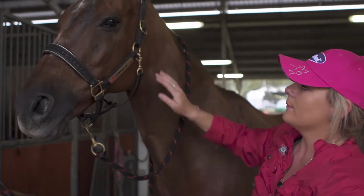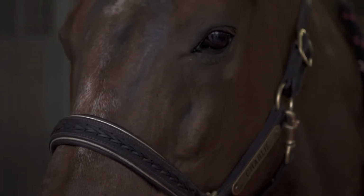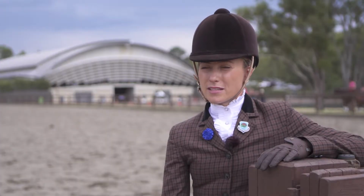The most remarkable thing was that the horse that I've got now, who's actually an older horse, he's 18, we haven't seen him look as good as what he did. His soundness even improved, just the fact that he could be out in the paddock for longer, his whole top line changed, everything like that. So it was great.